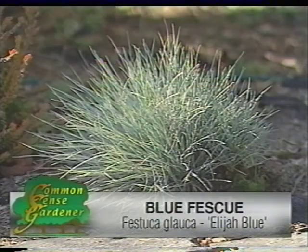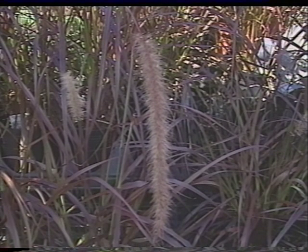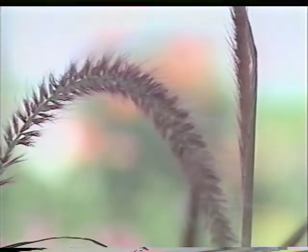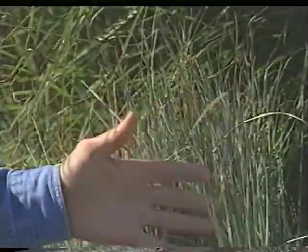Blue fescue is a hardy silver-blue grass for full sun that thrives in well-drained, lean soil. In fact, although grasses are predominantly foliage plants and love fertilizer, too much nitrogen can cause them to grow too vigorously, making their leaves soft and floppy. A common sense rule for the garden: if the foliage is blue or gray, keep the nitrogen away.